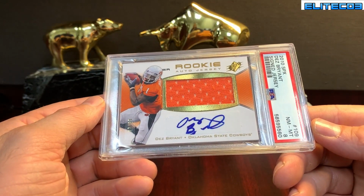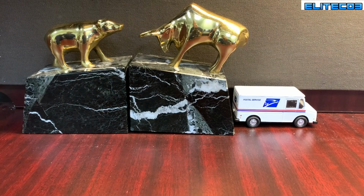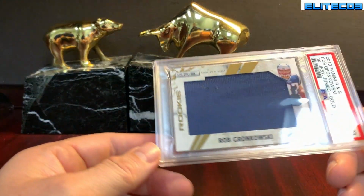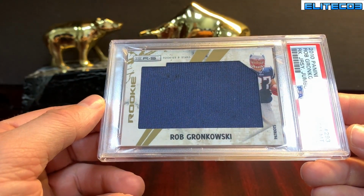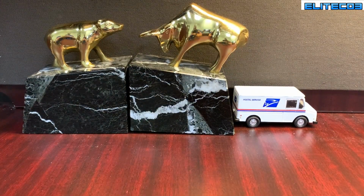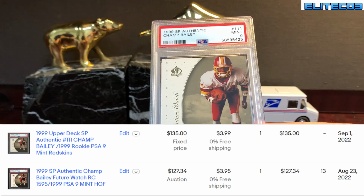Good patch too. Let's take this off, put it to the side, so you kind of see. It's a cool one. This Dez didn't do that great, but an 8 in the Dez SPX 99. That's a 2010. Starting in 2010, Upper Deck lost their football license, so that's why you'll see the college issued cards. Gronkowski, I might just run this in auction, just see what it goes for. Oh, it's actually out of 25. It's like the gold jumbo jersey. Champ Bailey Spa. This one gets a 9.